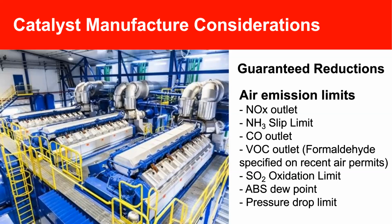And in the HRSG world, pressure drop plays a critical role because it steals megawatts from you. And in the same way, pressure drop plays a critical role in the refining world if refractory fiber builds up on the catalyst. So these are all design criteria we have to take into consideration.